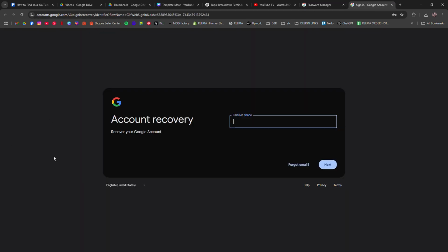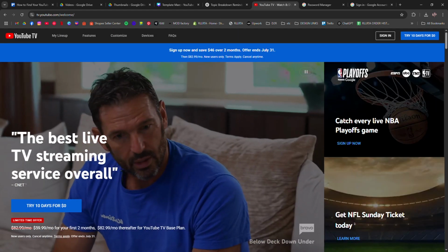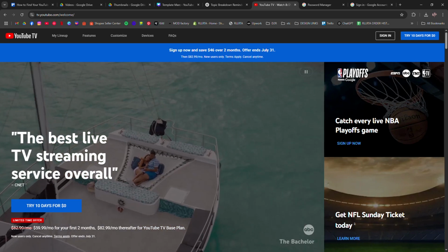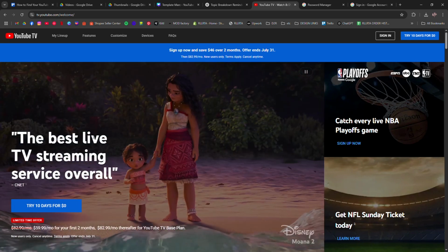You might be asked to verify through your phone or email, and once you reset it, your new Google password will automatically apply to YouTube TV and all Google services. So again, no need to look for a special YouTube TV password. Just manage your Google account and you're good.